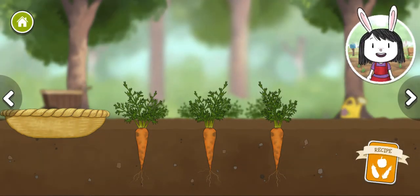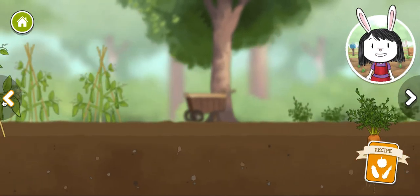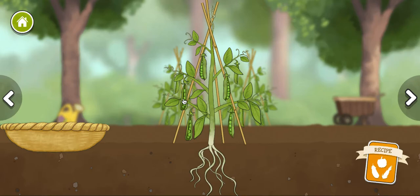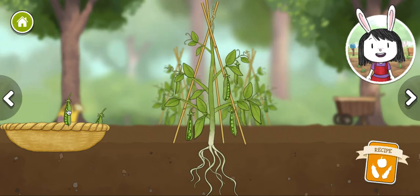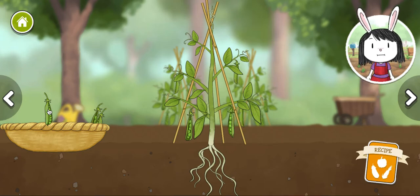The trees in the shady garden help block the sunlight from vegetables who don't like to get a lot of sun. I wonder if we can make my favorite backyard soup from these vegetables. This vegetable grows on the plant in pods. We eat the seeds inside the pod and sometimes the pods too.